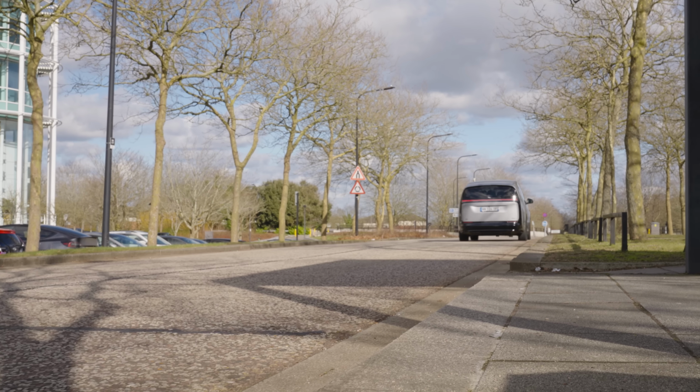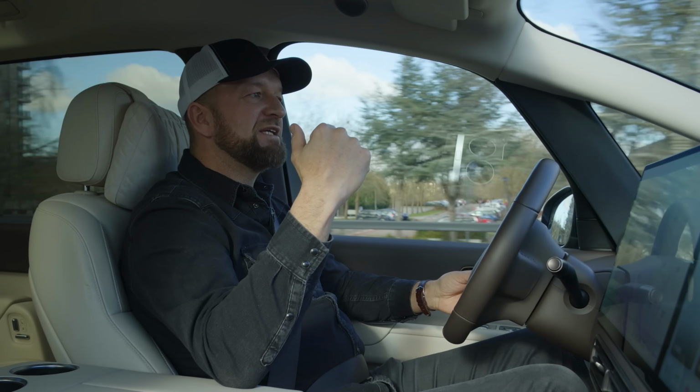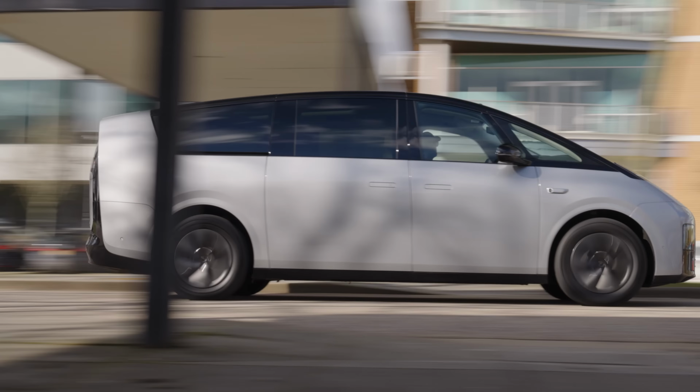But let's face it, that's what this kind of car is for. It's not about hooning down a back lane. It's about keeping your passengers as comfortable as possible. It's a transport solution. Think of it like, I don't know, a hover train that you drive.